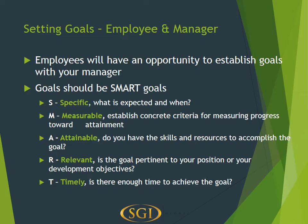For the first time this year, SGI will be setting goals as a company-wide process. As an expectation of an employee and a manager, we are hoping that you and your manager will have that opportunity to establish goals for the upcoming year.